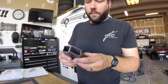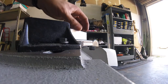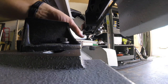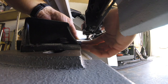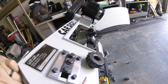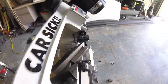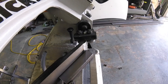Alright, let's do this other one first before I change the angle. Don't pop out. Blade is still good. Hopefully it didn't twist my freaking thing. And it's still straight up and down. Looks like it is. That could have been bad.